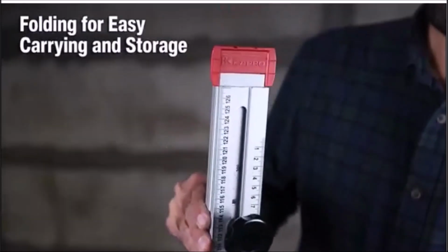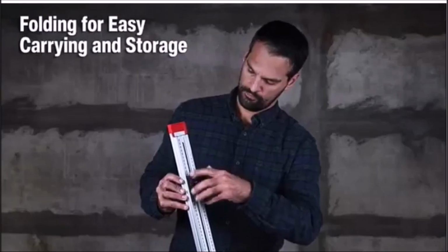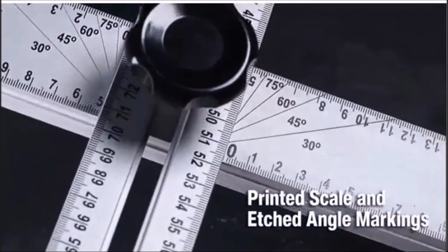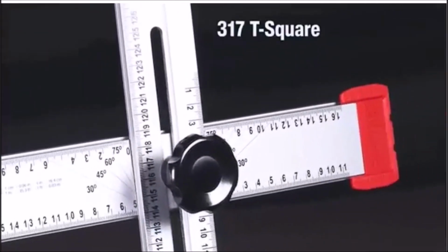This tool is multifunctional. Its foldable design allows for easy storage, while the anodized aluminum finish resists wear and corrosion, ensuring long-lasting accuracy and performance.